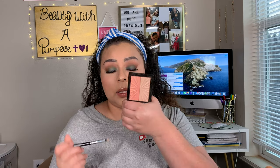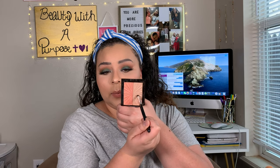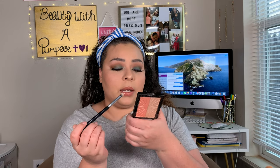So I did almost forget my inner corner, but since I really didn't get an inner corner color in the palette, I'm just gonna take my highlight and go in with this side right here. And this palette is in the shade After Sex Glow. And I'm just gonna put that on my inner corner.